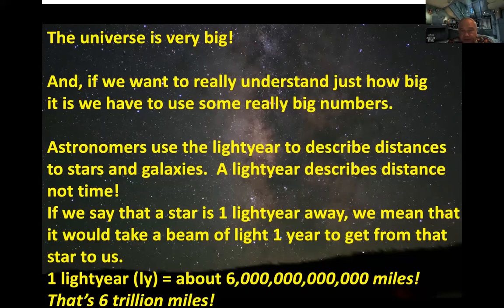So if we say that a star is one light year away, we mean that it would take a beam of light 1 year to get from that star to the Earth. So a light year is a big unit of measure. Think of it as a yardstick or a meter stick that astronomers use to measure and describe distances to things in space. And just for the record, a light year is equal to 6 trillion miles. That's a 6 with 12 zeros after it. That's a lot of miles.